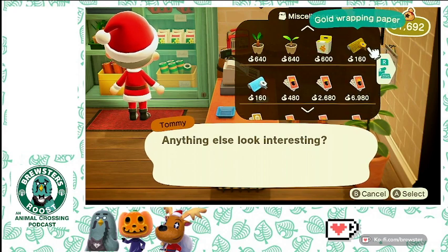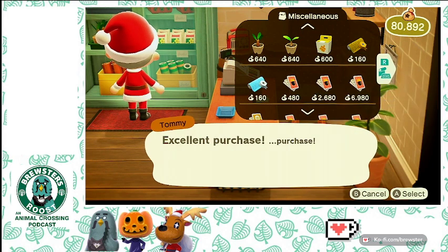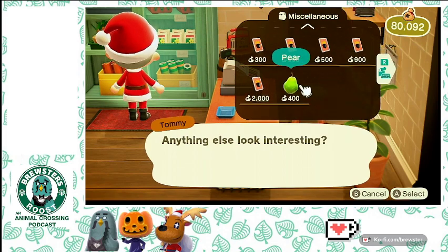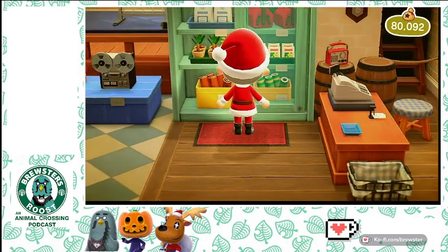We got some nice gold wrapping paper. I'm going to buy that. I usually buy them in 10s. And then I just buy 2 of the same color. That way they don't take 2 slots in your inventory. I believe I have everything else here.